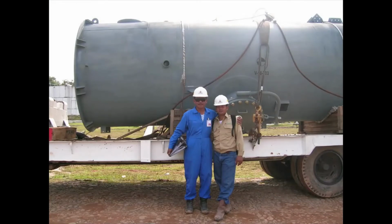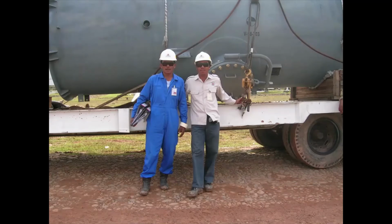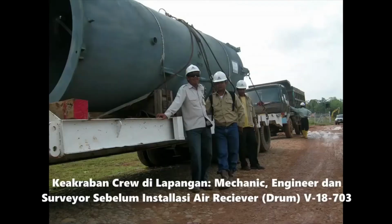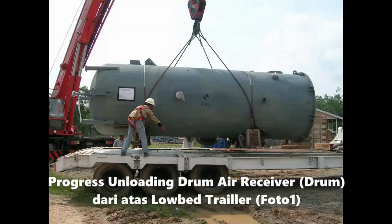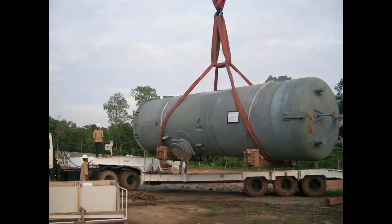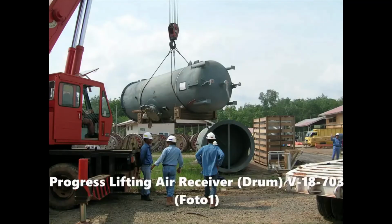Surveyor and mechanical engineer, mechanic, operator, low bed trailer and others with background air receiver drum V18703. Progress unloading drum air receiver from low bed trailer. Progress lifting drum air receiver V18703.